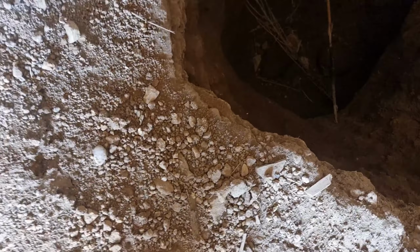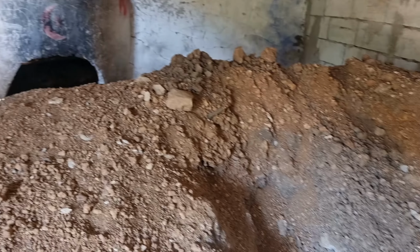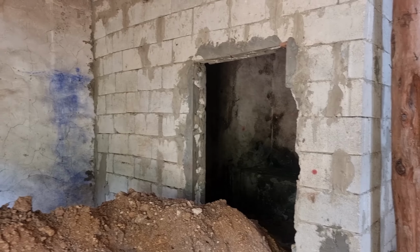So let's look around and see what is here. There's like a little fireplace in there, and there's obviously a lot of dirt from there. And apparently this was a Roman's house, and then after they left it, some people did fix it up. So obviously it is a real house.